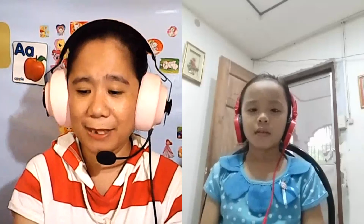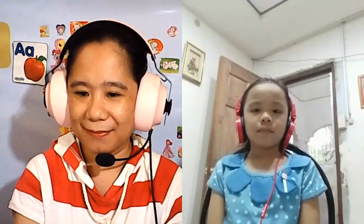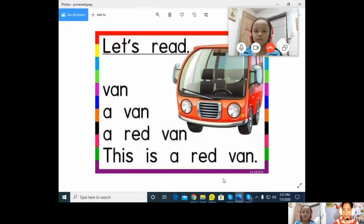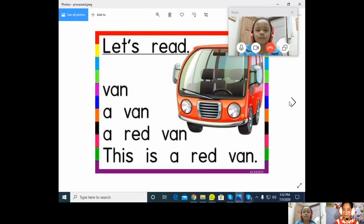Let's go, Tan Buana. We're going to start our lesson. Please look at the picture. What can you see in the picture, Tan Buana? A van, a red van. This is a red van. Very good. What is the color of the van? Red. Wow, very good. Good job. Two thumbs up for you, Tan Buana. Very good. Let's go to the next page.